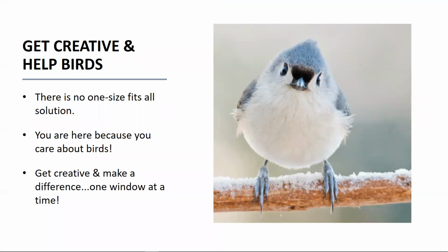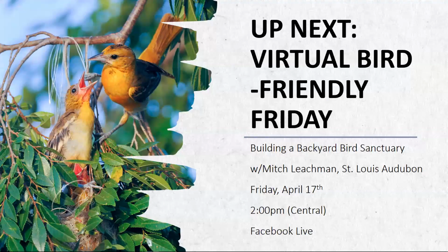So we're really glad that you all joined us today. And as you can see, there's really no one size fits all solution. But you're all here because you care about birds, and that's fantastic. So we really encourage you to get creative and do what you can to make a difference for birds one window at a time.